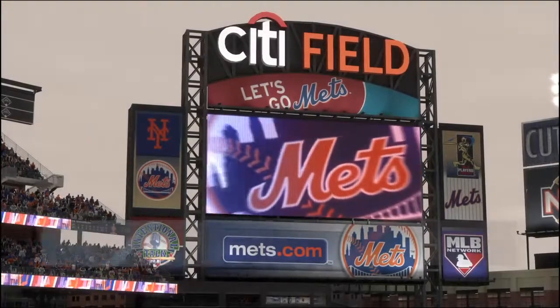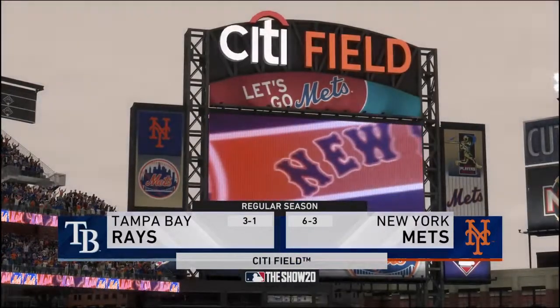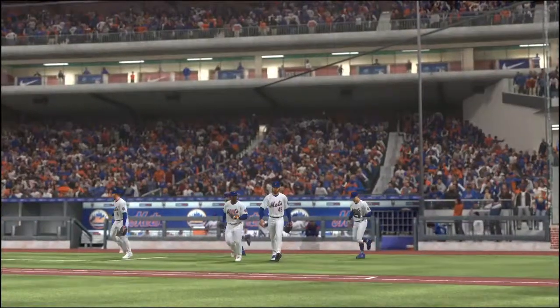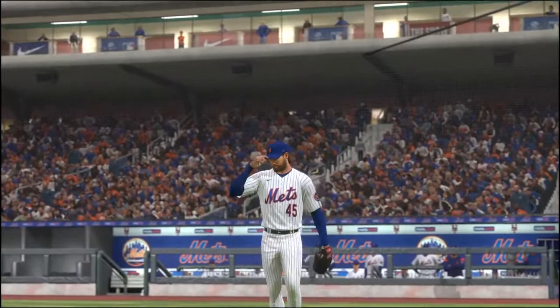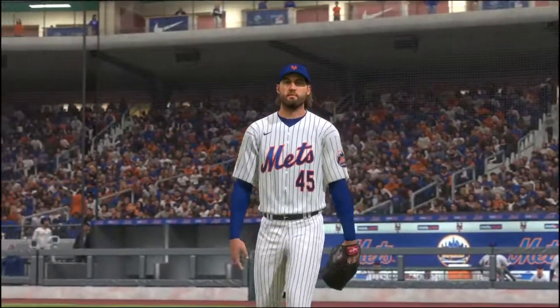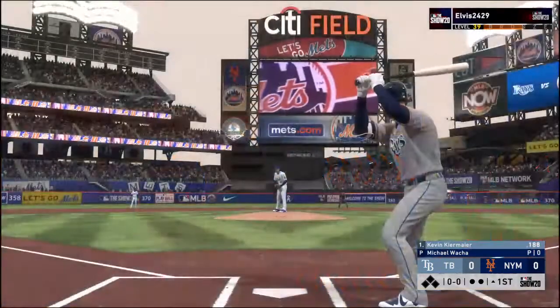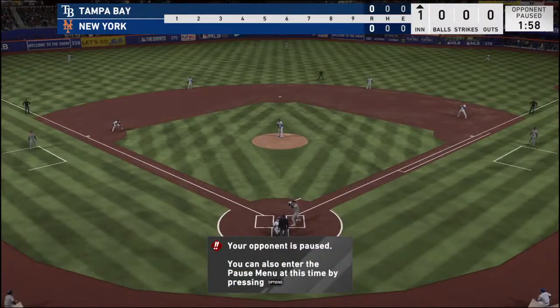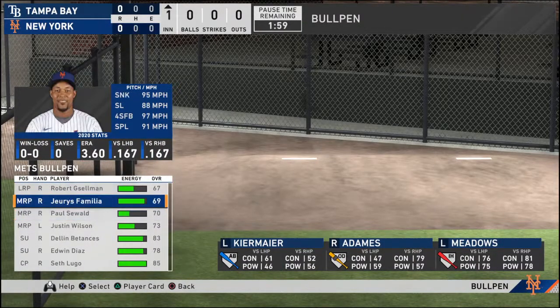We are under the lights this evening as we get you set for another edition of Baseball on the Show. Coming up, we've got a good matchup in store between the Tampa Bay Rays and the New York Mets. Striding in, Kevin Kiermaier. He'll get us started in this one under the lights. The center fielder, Kevin Kiermaier.